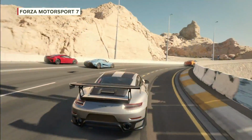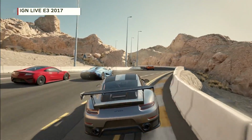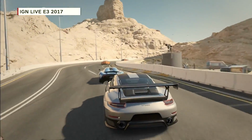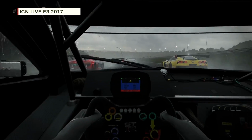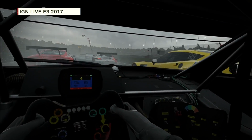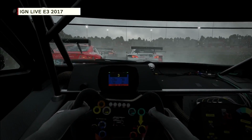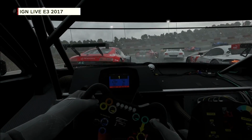We know you've partnered with Porsche this time around, which means I assume we'll have Porsches on launch. Yeah, excellent, and not just a couple either. The car list is over 700 cars, and that means this huge collection of Ferraris, Lamborghinis, and Porsches. So we're going to have more of those kind of premium cars than any other game has ever had. Wow, just a lot of cars.